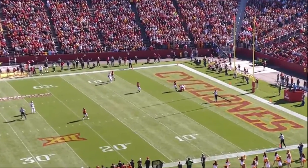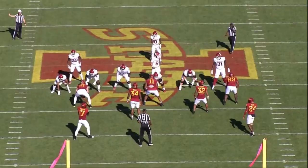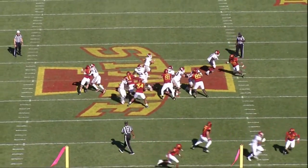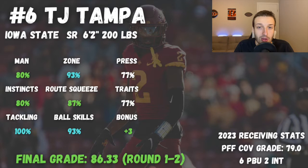He has great route squeeze, the ability to just limit that separation, even though there might be initial separation in man-to-man coverage because he's not the strongest at that. His ability to anticipate where that wide receiver is going moving forward is really, really good. And the ability to squeeze and minimize that separation is really impressive. I think he has solid traits.